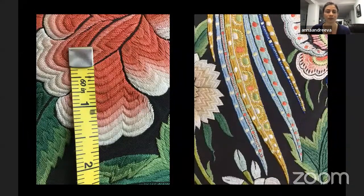And this is it close up. The length of stitch is under an eighth of an inch here, and there are up to six color shade changes for some of the larger petals. On the right, I included some of the embellishment in embroidery for the feathers of a bird's tail.